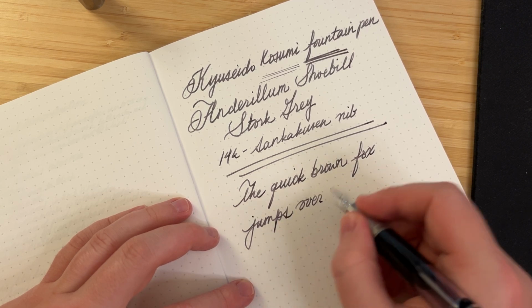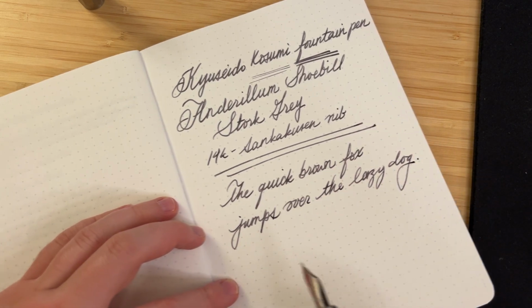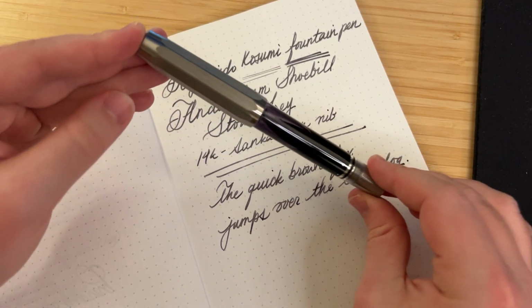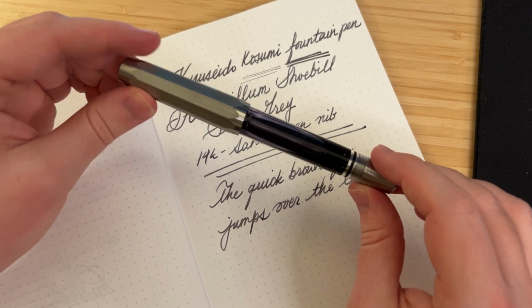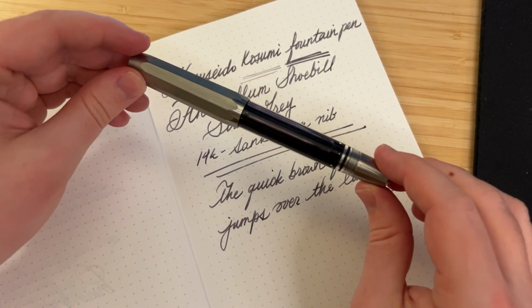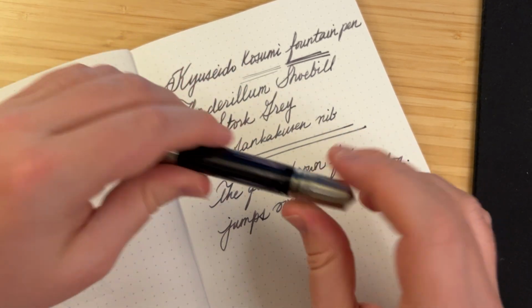Jumps over the lazy dog. Despite the fact that I've gotten so much use out of this pen, I've probably only had to refill it 2 or 3 times, and it has written almost an entire notebook's worth of pages. So, a testament to the sheer capacity of this pen and of the filling system. I'm very glad I picked it up at the show.